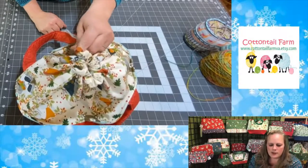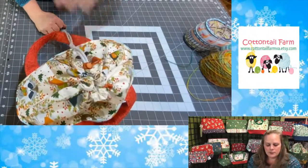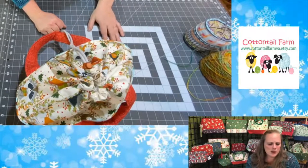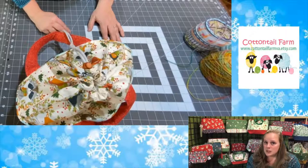These are great to travel with because you're not going to worry about spilling your bag out onto your floorboards, or if you're on the bus or something, you don't have to worry about things falling out. Really great for kids and pets not to get in your bag.